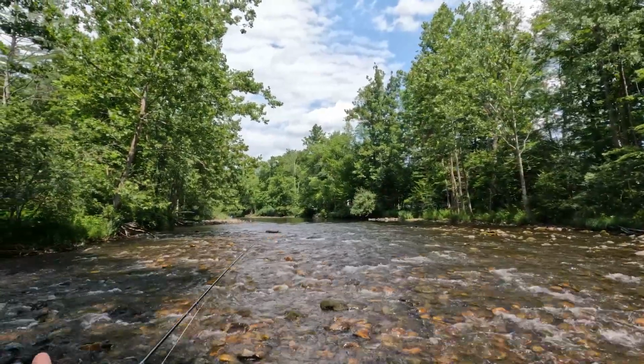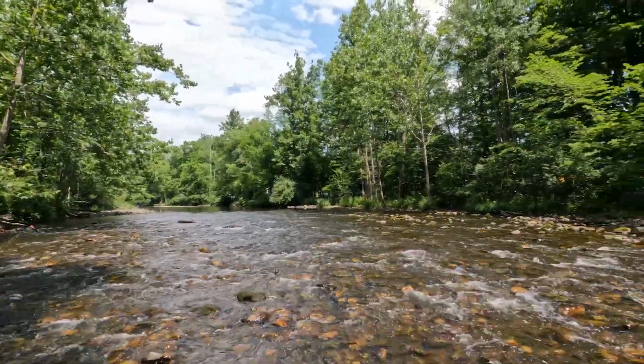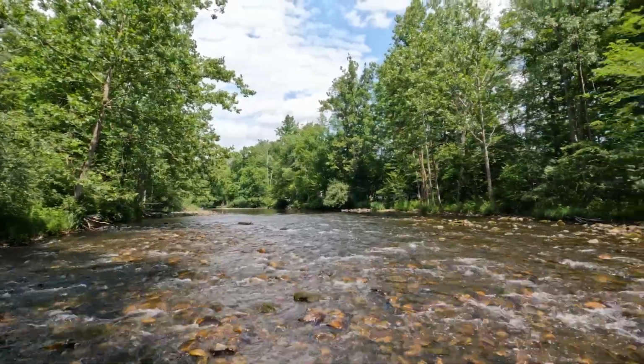I mean, a body of water this big, freestone, not a tailwater, not, you know, limestone spring influence. The fact that it has wild browns, native brook trout, pretty much throughout the entire Vermont length is really impressive.